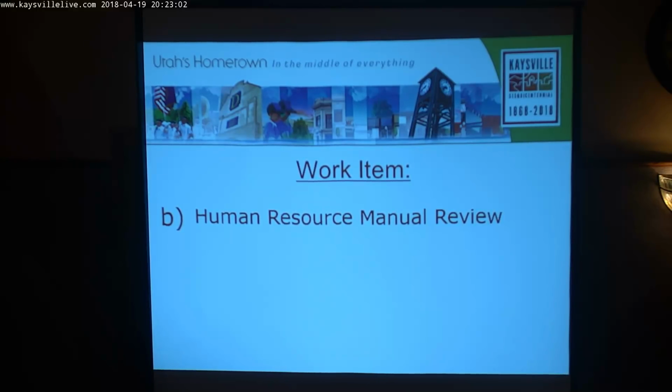Once you all adopt it, I'm excited to take this to the staff to discuss with them how important it is that we adhere to this. This is your policy manual. If there's something you're doing that's not in this manual, then we need to discuss that. They'll have some clear guidelines of behavior and deporting themselves on a daily basis. So I'm really excited about that.